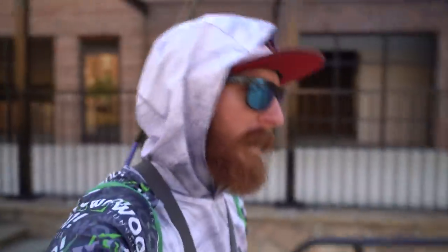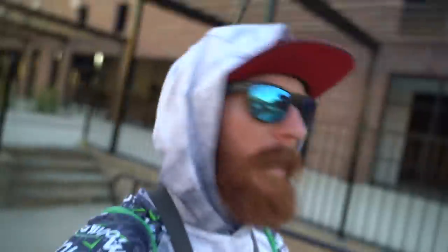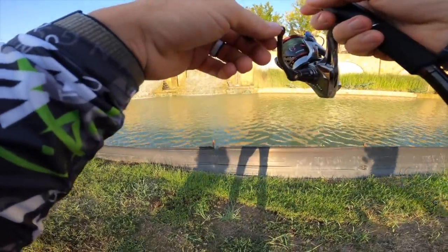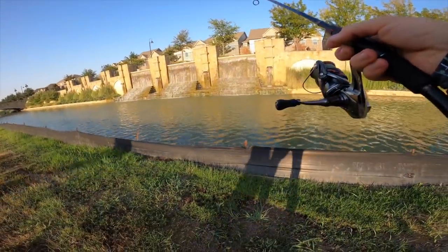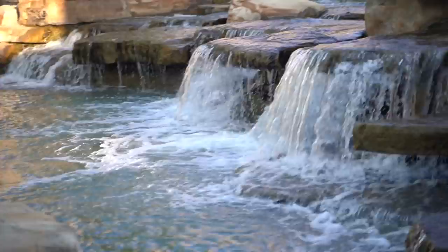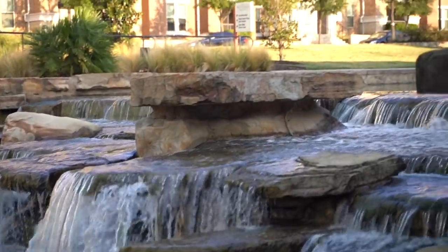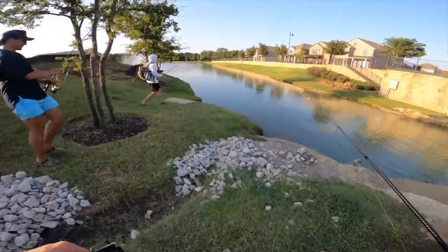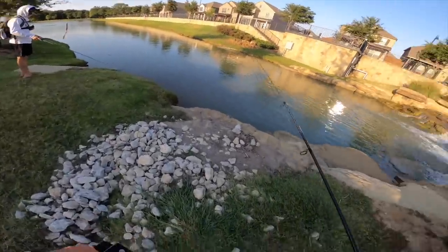Okay, I reckon it's time to take it down a little bit, man. This place is so cool. Okay, next little waterfall spot. This looks pretty dope. All right, y'all, I think we made it to the grand finale down here. The waterfall of waterfalls.